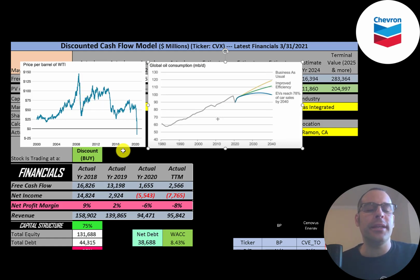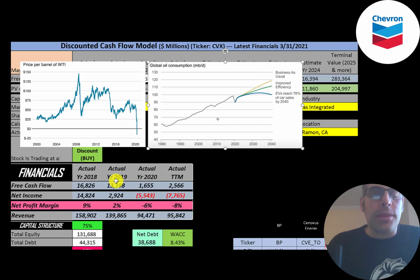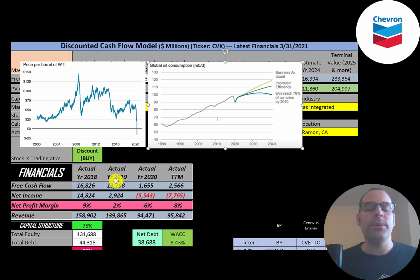Oil is currently $65 a barrel, but when it was $80, $100, this company was making a ton of money. There was a point oil was negative. The price of oil wasn't negative, it was the future contracts. The reason it was negative is because there wasn't enough storage space to contain all the oil. So instead of companies receiving money for their oil, they actually had to pay someone to take their oil.